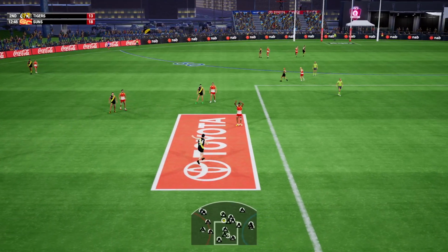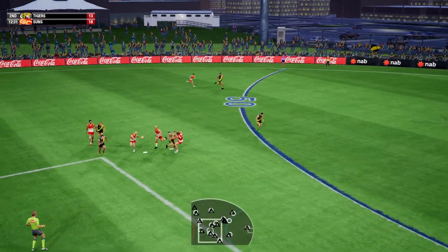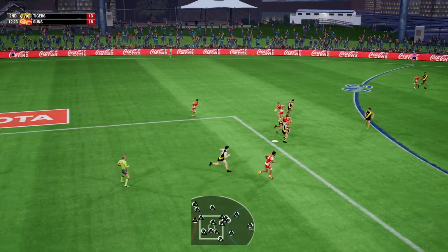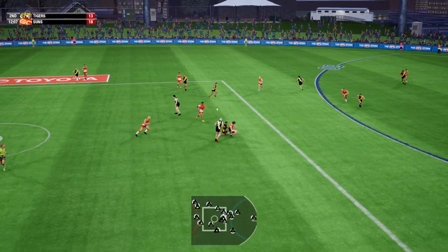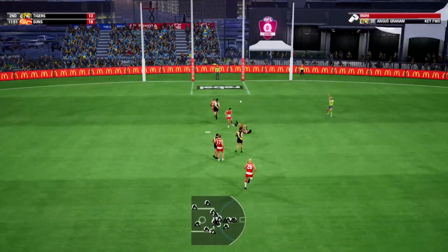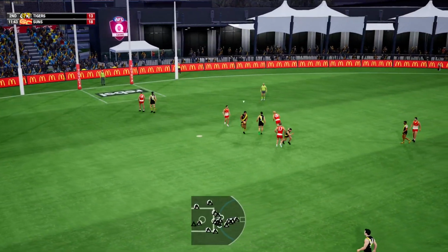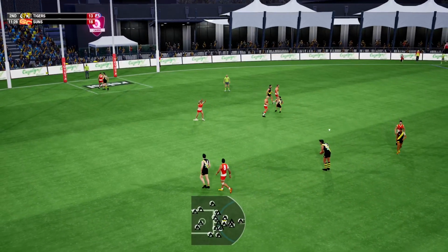Move it on. Stabs at the kick. It's a foot race to get this one. Puts the handball out in front. 54 with the intercept. The ball spills to Morris. Good mark by Graham. Converting these opportunities could make a big difference to today's result.